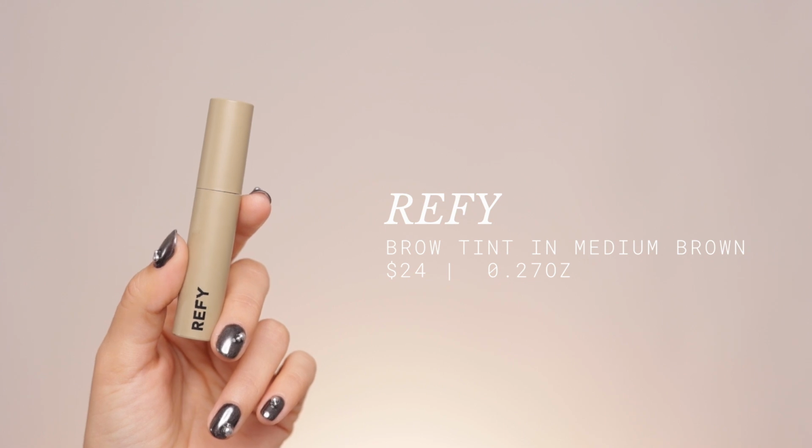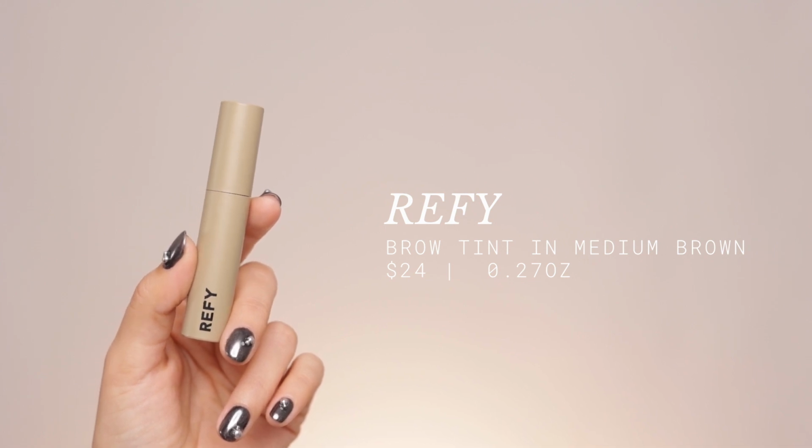So ever since I bleached my brows, I have no idea what I'm doing with my life. I love the look. It's very editorial. For day-to-day life, I feel like it just looks a little weird. So I did a little bit of research and I grabbed this water-based tinted gel. It's very different from like a wax pomade type of brow gel.